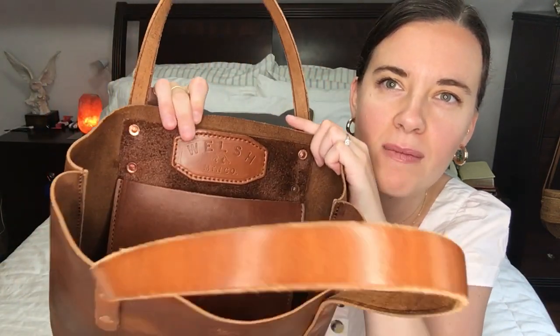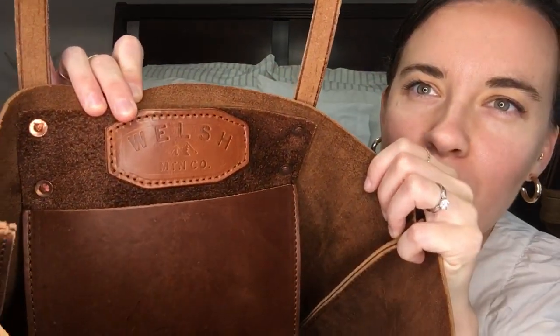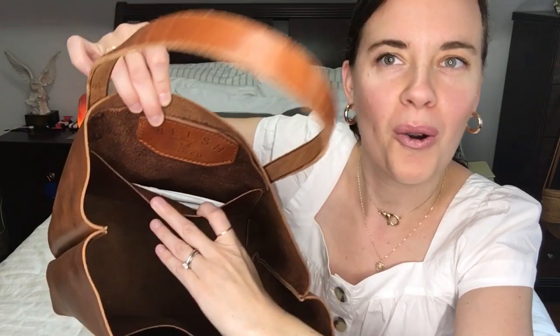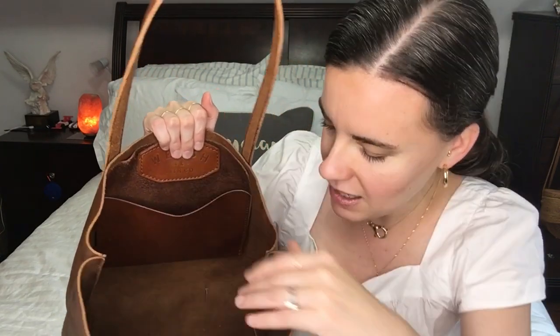Look at that awesome little logo there that says Welsh Mtn. So cool. So it's got a pocket here where I've already put my trash bag. I like to do that to just keep my investment safe if I were to get caught in a rainstorm. So that's always in there, but beautiful, nice pocket there. And then another one here, which is so great. And the leather is just lovely. It feels so good on my hands.